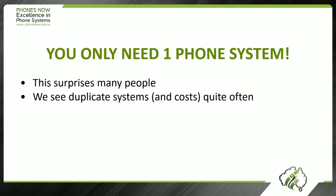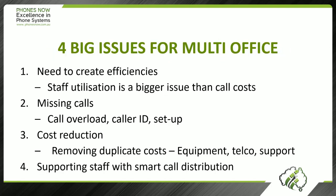The first thing is you only need one phone system. This surprises many people, but over the years we've seen duplicate systems and costs quite often, and it's totally unnecessary. There are 4 big issues for multi-office phone systems.